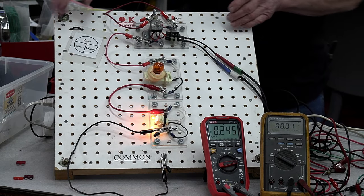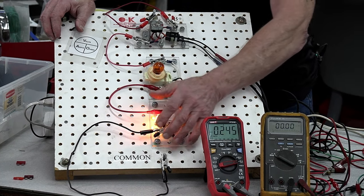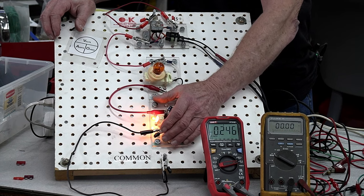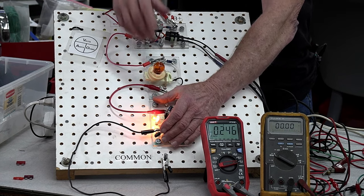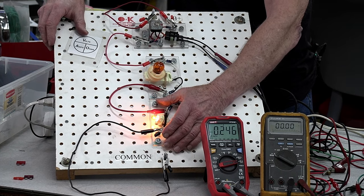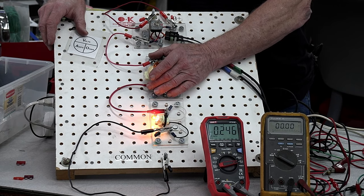If this was a starter circuit, what if this was a solenoid or some wire connections over here, and this took a lot of the voltage? Remember that we have two areas of unwanted resistance. This took a lot of voltage. I might not have enough left over here to what?